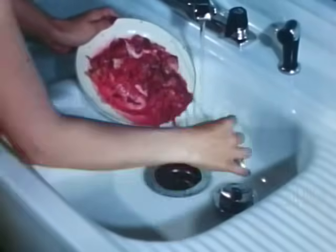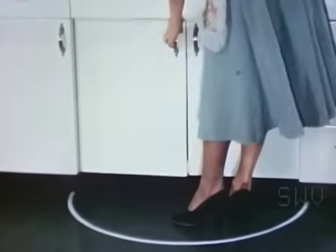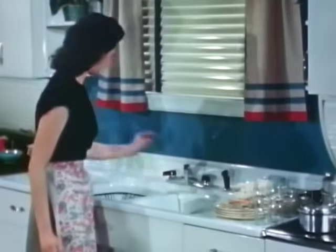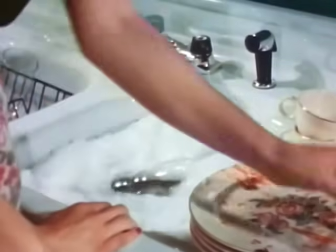Now with the dishes scraped, a twist of the wrist converts the bowl into a dishpan. Note that throughout this entire straight-line dishwashing operation, the woman's feet remain within half a 38-inch circle. A light finger pressure on the faucet, and hot water fills the bowl. Add the soap, and she's ready to start her straight-line dishwashing.